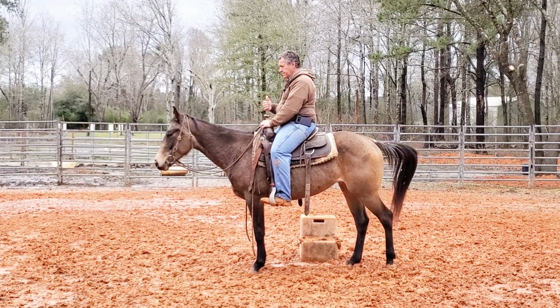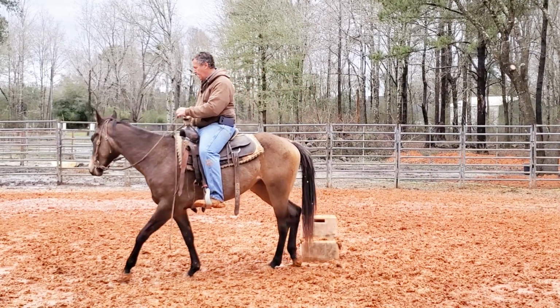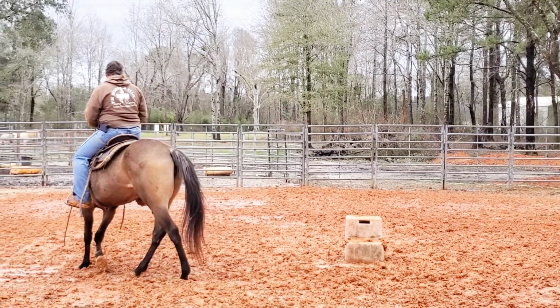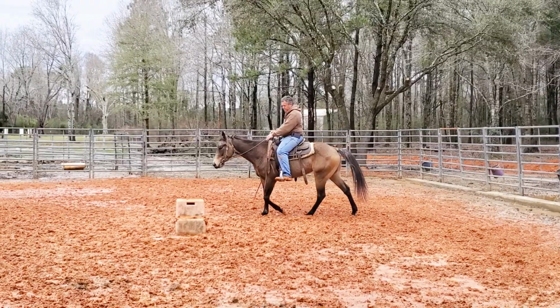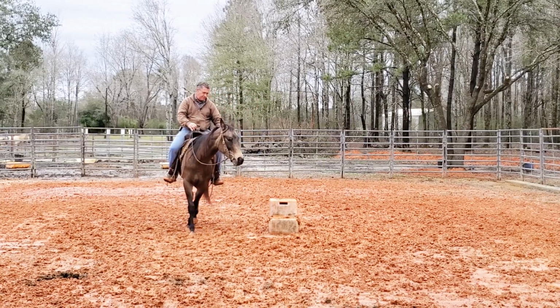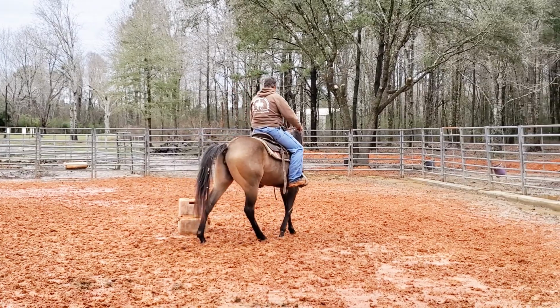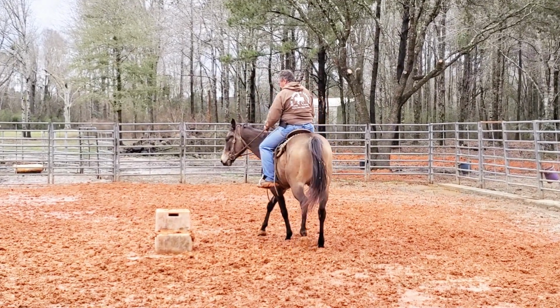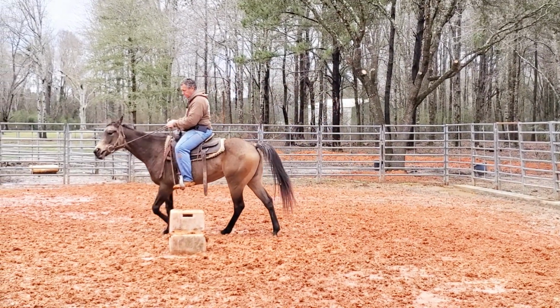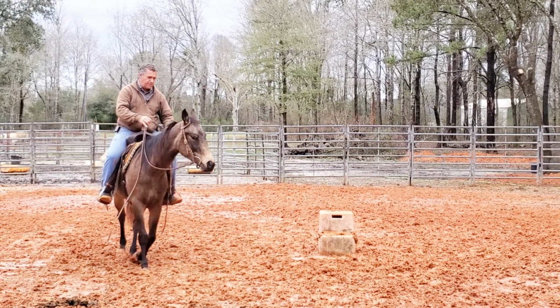That is going to build into her wanting to do what I ask her to do instead of what she wants to do. I'm going to start a circle to the left so that we have a little bit more room. And I'm going to take my left leg, right at the girth, and push it out a little bit. There, get just a little bit of lateral movement.